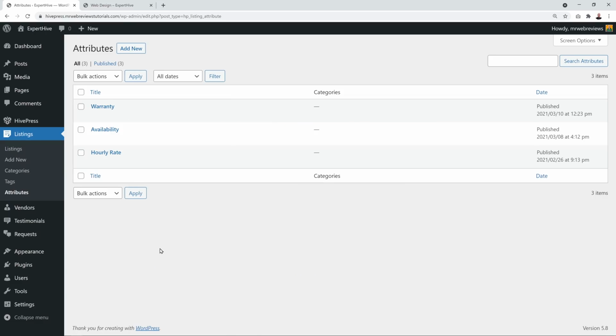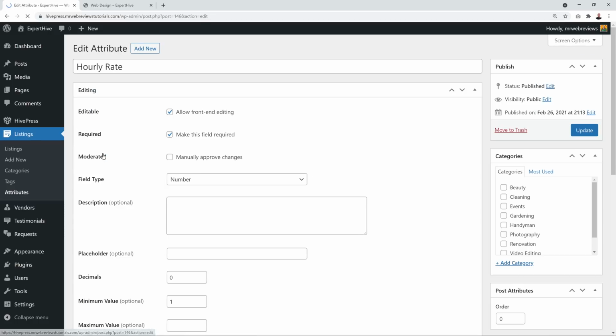So how can you change this or add some? So very simply, you can either click on one of them and edit. So let's select our hourly rate, for instance. So let's edit this. And from here, we can configure everything about this attribute. So basically, as you can see here, do you want it to be editable in the front end, yes or no? In which case, just tick this. And if you want to make it mandatory, is this field required? If this is the case, tick this as well.